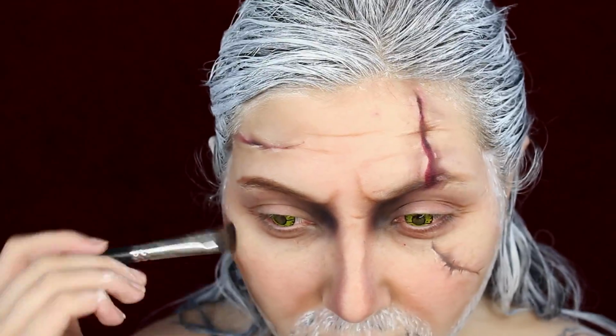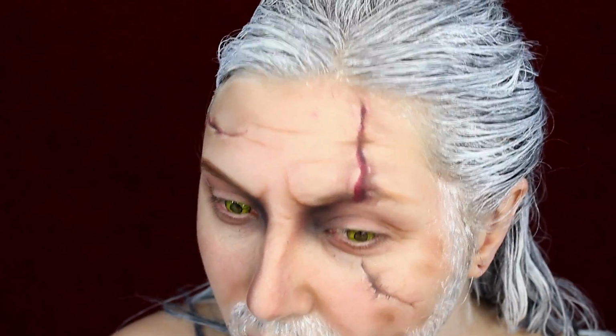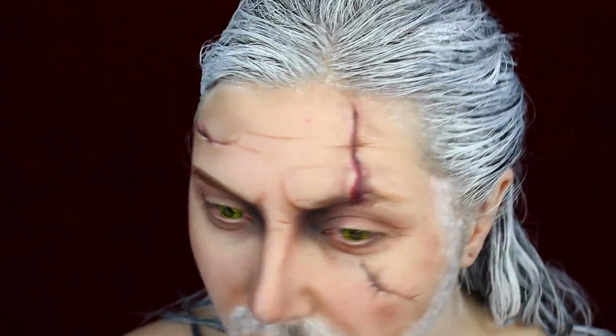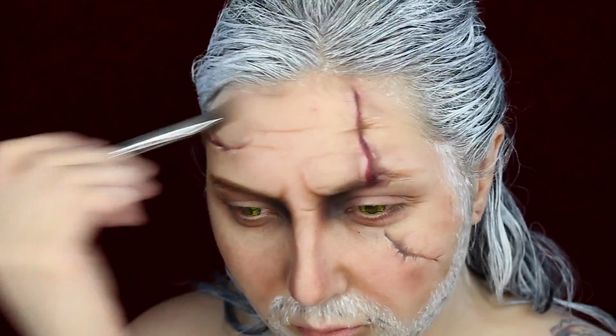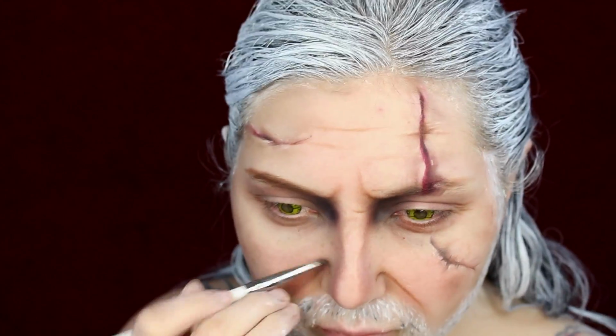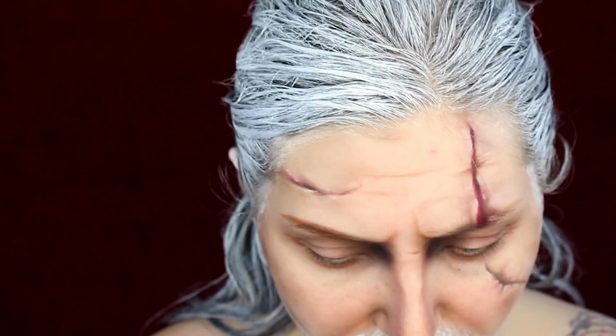Like I said in the tutorial earlier, he is muddy and he just looks kind of dirty, like he's been running around places, so I am just adding more darker shades here and there, and then I keep darkening up certain wrinkles, especially the ones around his nose. Those ones are very deep, so we really want those to be intensified.